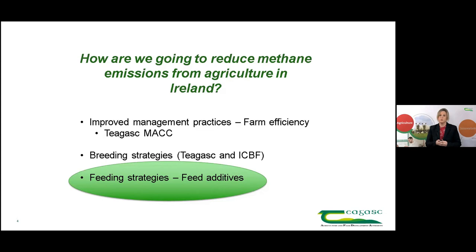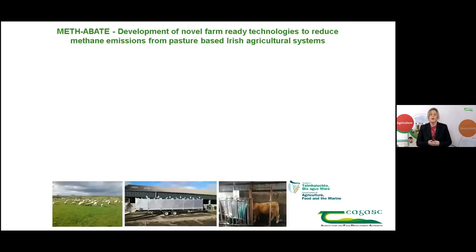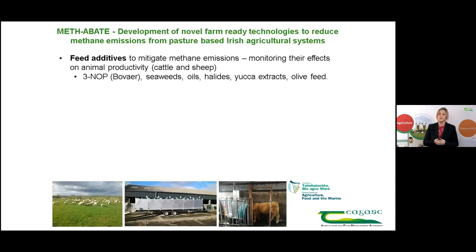So that's the research we are doing in a project called Methabate. This is funded by the Department of Agriculture, Food and the Marine. It started at the end of 2019. This project sets out to develop novel farm-ready technologies to reduce methane emissions from pasture-based Irish agricultural systems. So within this project, we're looking to mitigate methane emissions.